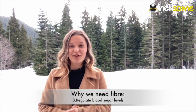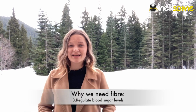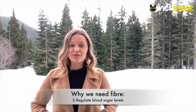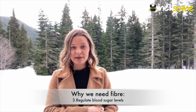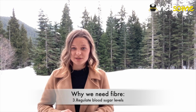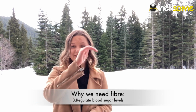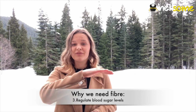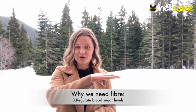Number 3, fiber helps us to regulate our blood sugar levels. Because fiber helps to slow down the rate that the food leaves the stomach, the sugars that are in our stomach are also released more slowly, so there's no spike in the sugar levels, and the sugars are released more gradually, so that prevents sugar spikes and energy crashes.